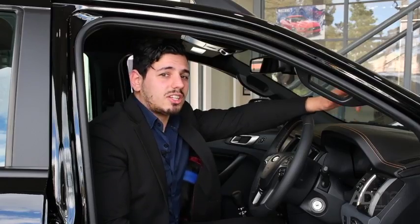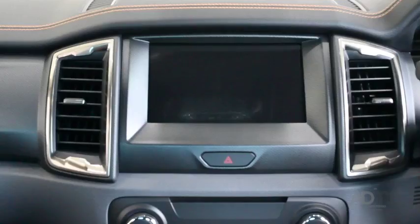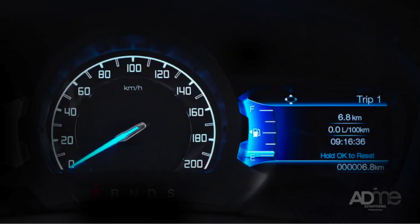Once you climb inside, you'll experience nothing but comfort. The Ranger comes with this soft leather-bound interior, an 8-inch touchscreen display with Ford Sync 3 connectivity system, and a driver information screen, which appears beside the speedo. Adventuring has never been so comfortable.